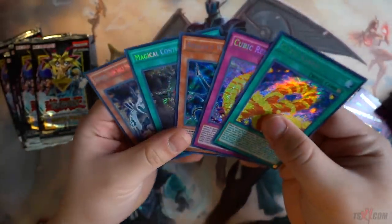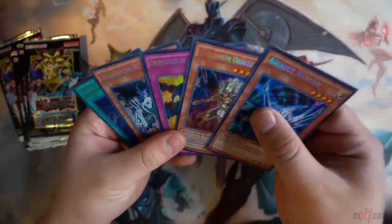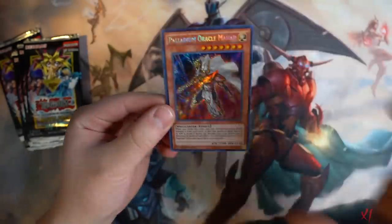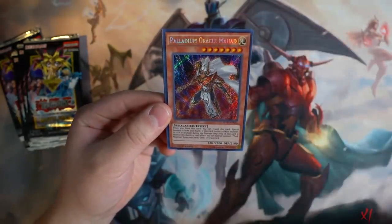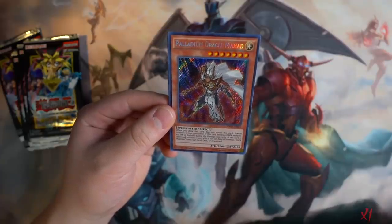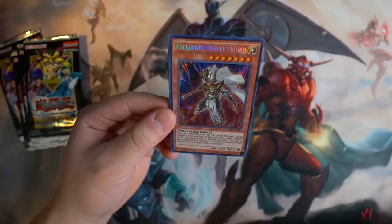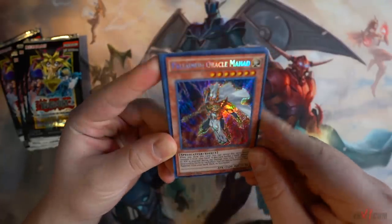Okay, Marsh Macron. Okay, come on. Cupid Karma. Alright guys, let's go. Ooh, Palladium Oracle Mahad. This is the first copy of this card in this special edition. When you draw this card, you can reveal this card from your hand. If this card battles a Dark monster, its attack is doubled during the damage step only. If this card is destroyed by battle or card effect, you can Special Summon Dark Magician from your hand, deck, or graveyard. Palladium Oracle Mahad.